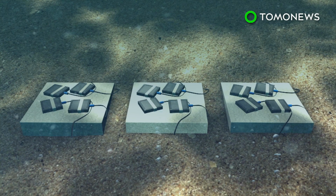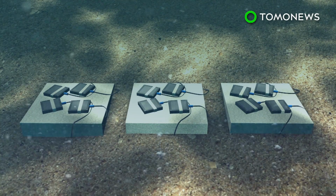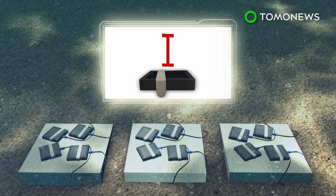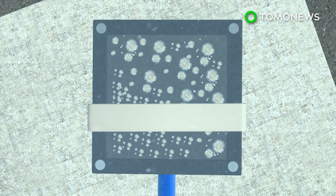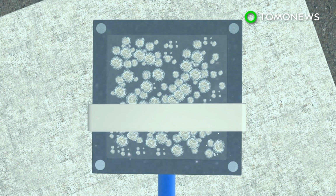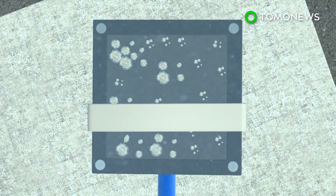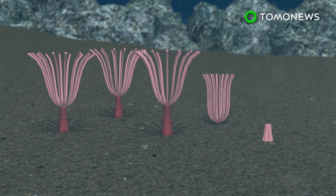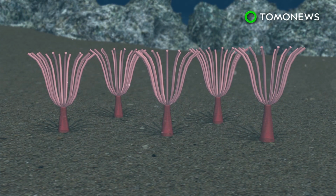The panels heated the water a few millimeters above them for a year, with researchers checking in and photographing the area periodically. Researchers found the amount of sea life there had doubled after a rise of 1 degree Celsius. But after an increase of 2 degrees Celsius, only certain species continued to grow. The encrusting bryozoan grew almost twice as fast under the experimental warmer conditions.